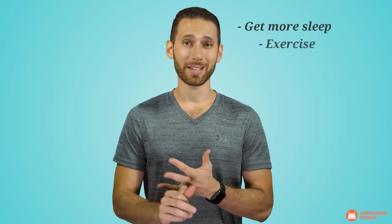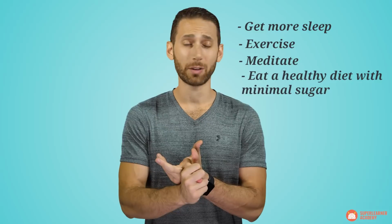Sure, there are a few things that you can actually do to improve your short-term memory, but on the whole, you already know them all. Get more sleep, exercise, meditate, eat a healthy diet with minimal sugar. In truth, each of these things will improve your short-term memory, but only by virtue of the fact that they'll improve your overall cognitive health.